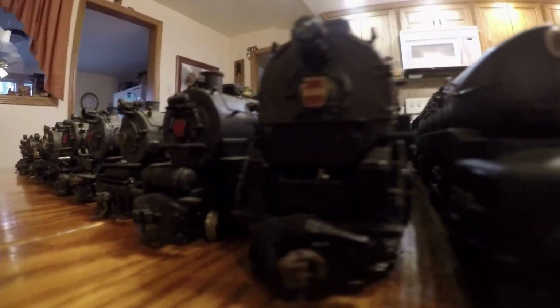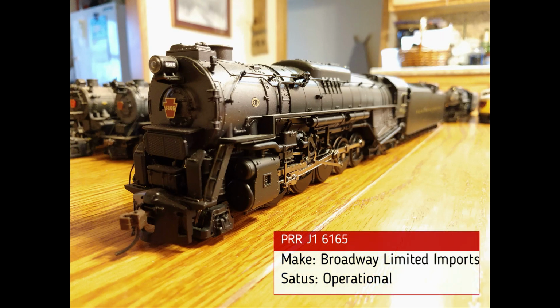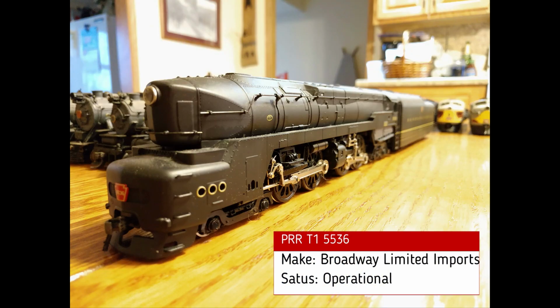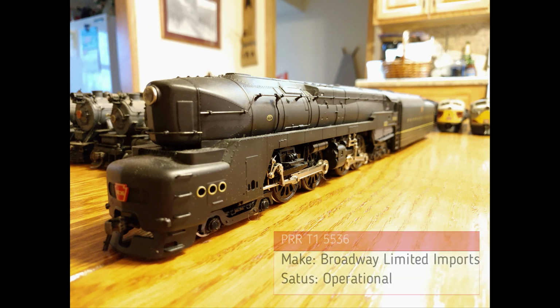Now we have one of Pennsylvania Railroad's massive J1 classes, number 6165. This locomotive is Broadway Limited and is not a bad engine. Next up is one of Pennsylvania Railroad's T1 class, number 5536. This is one of my first locomotives to have DCC and sound, and I'm quite happy with it. A lot of people don't like Broadway Limited sounds, but I think they're alright.